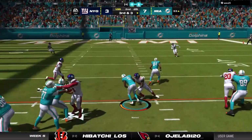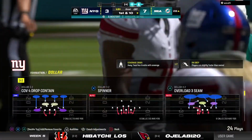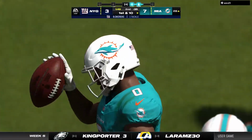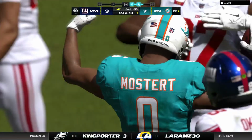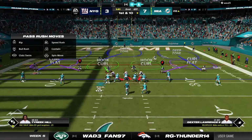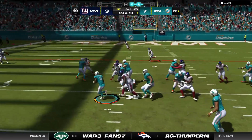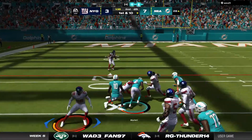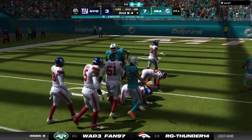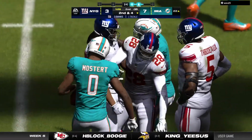On 3rd down, here comes Mostert. And he'll be taken down, but he does have 1st down yardage. It's a gain of 4 there, and it gives him a new set of downs. On 1st down, they go with Mostert again. It's a 6-yard pickup, and it gets him to 2nd and 4. Consecutive positive runs for him on the last 2 snaps.